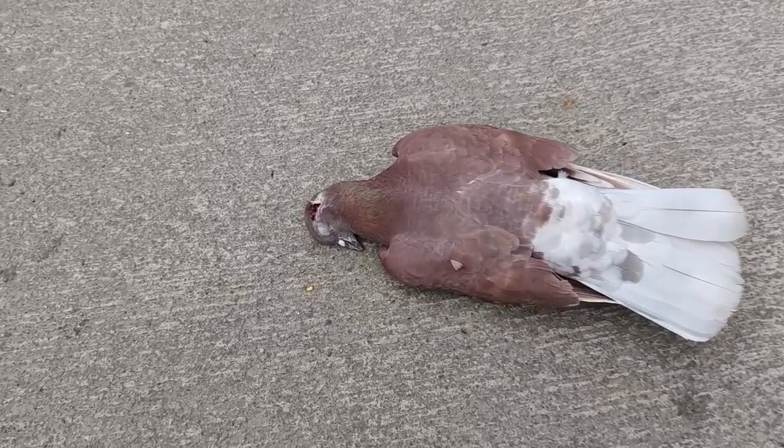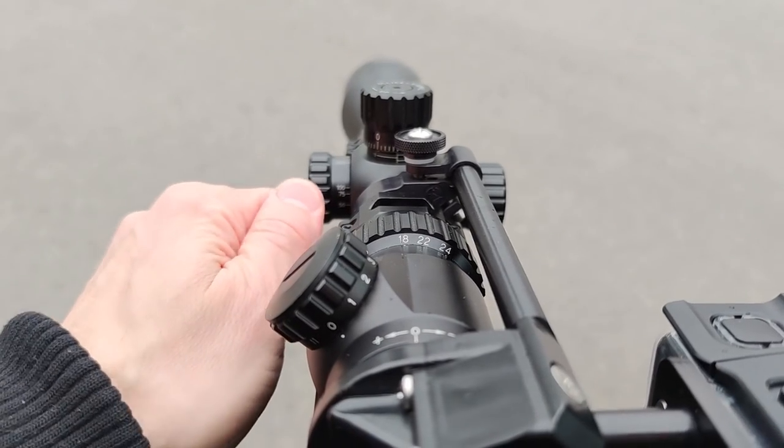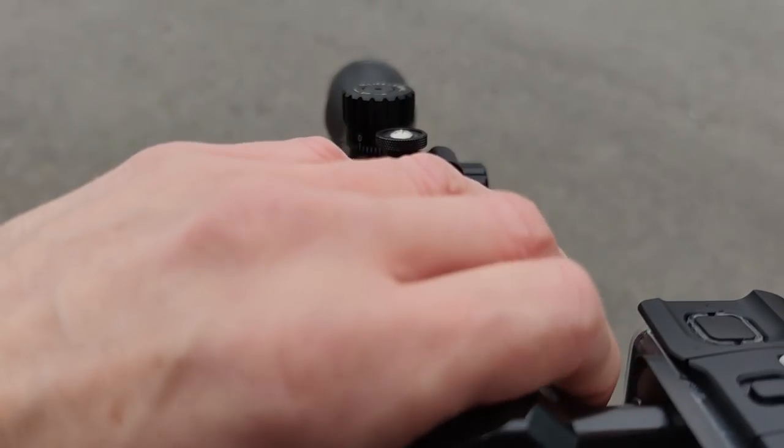That looks like a nice and clean headshot. It's starting to get dark. No more pigeons left out in the open. So I think I'm gonna call it a day.